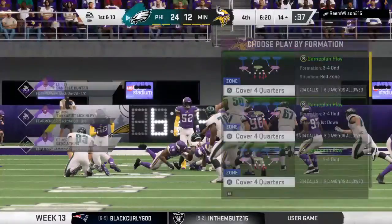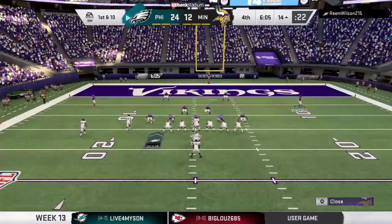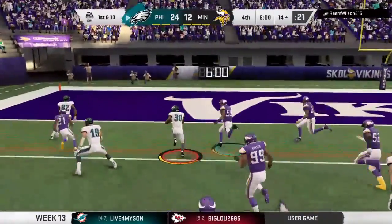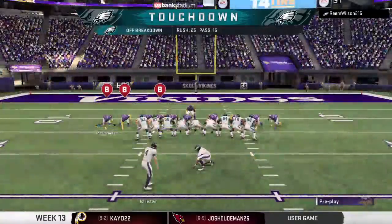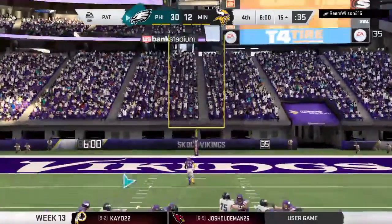He's still rumbling, isn't he? Still looking fresh in this one despite the heavy workload. But you and I both know, well-conditioned, and he did tell us that he thrives on being at his peak late in the ball game. And he is into the end zone. Touchdown, Philadelphia. 14 yards. And the Eagles able to push further out in front.